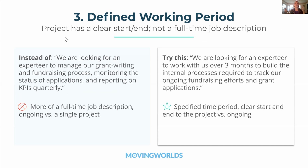So what we mean by that is that it's not indefinitely ongoing and it's not a full-time job description. So the project has a clear start and end. Let's look at an example first that doesn't fit this criteria. That example says, we're looking for an experteer to manage our grant writing and fundraising process, monitor the status of applications, and report on KPIs quarterly. So this is, as I mentioned, more of an ongoing full-time job description versus a single defined project.